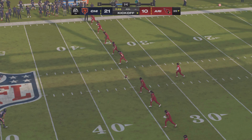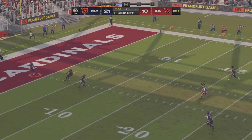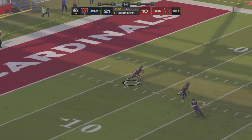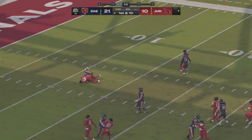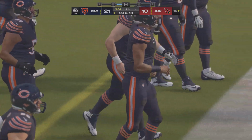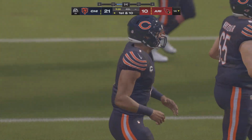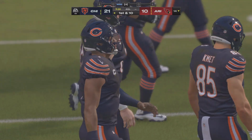Prater now will send it away following the made field goal. This fielded right at the goal line. And a nice job there on special teams to limit him to inside the 15 as he's dropped at the 14. The Bears offense now gets set to head back onto the field.